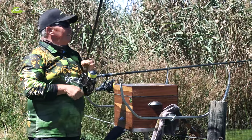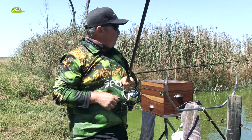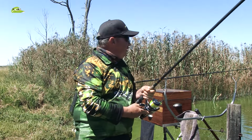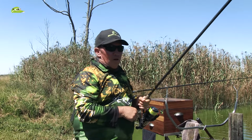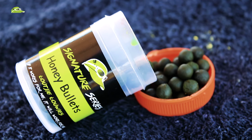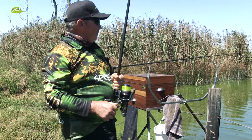The shallow rod on about 85 meters is starting to take over now with the Julius and the energy peach and that sweet white garlic float. And on that top hook, I've got that new honey bullet. It hasn't picked up that bullet yet, but I know when it picks it up, it's gonna be a proper fish.